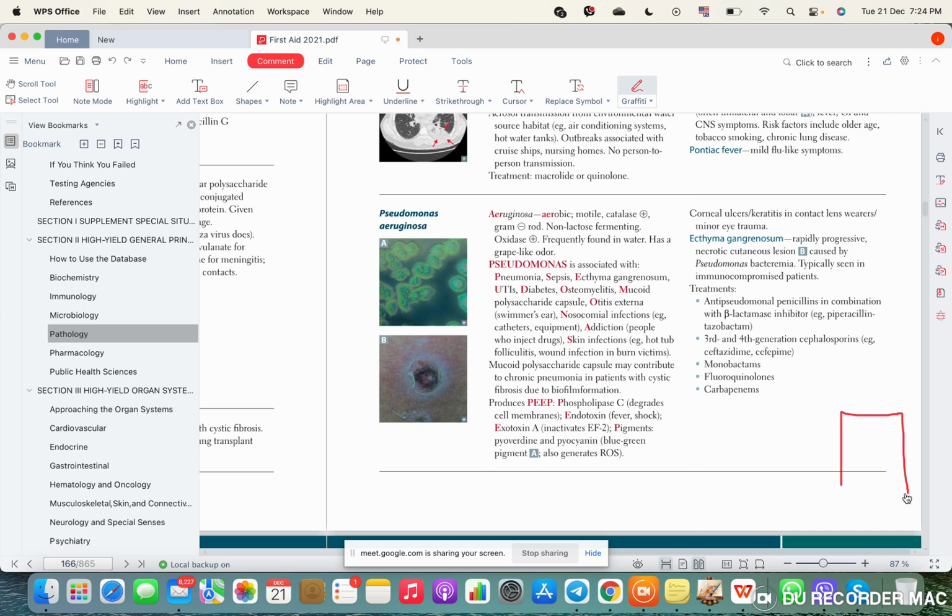So again, bacteria make a beta-lactamase, which is an enzyme. This beta-lactamase destroys the beta-lactam ring of the antibiotic, yes? So if you give it normally to the patient, it will not be able to destroy the bacteria if you give it alone. So you need to give an inhibitor of the beta-lactamase, for example, tazobactam, yes? Or clavulanic acid to destroy this guy.